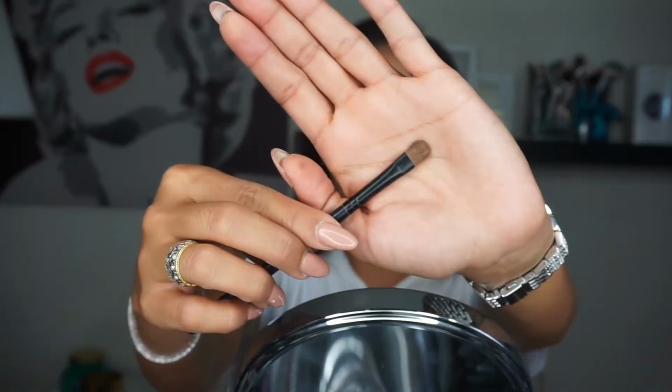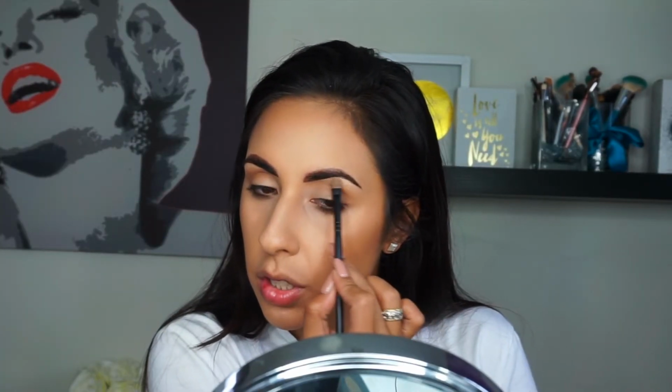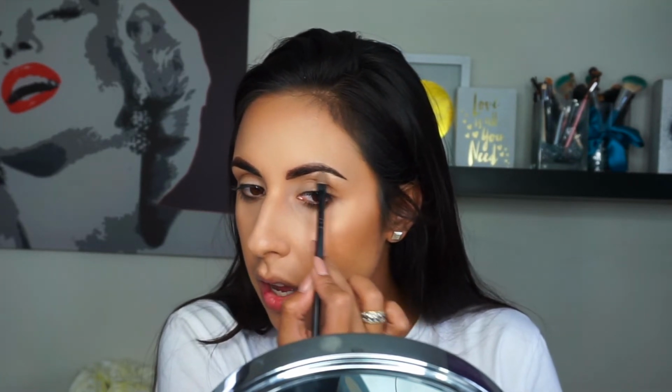I've had it for so long. I'm pretty sure it came in a Sephora set, but it's literally just this teeny tiny flat brush, which is really nice for highlighting right underneath the brow bone, the bridge of my nose. So it's my go-to detailing highlight brush. So I tap in there, tap off the excess, and I'm just gonna go right underneath my brow bone area, my inner tear duct area, and as you can see how that just brightens up my eye compared to this eye. It just really highlights the high points of your face.